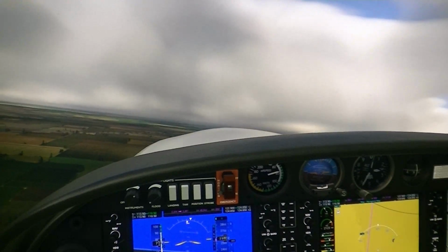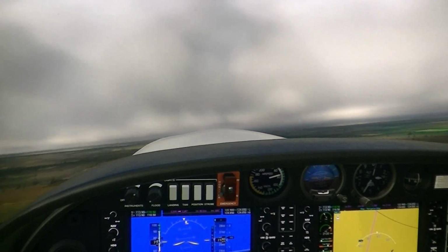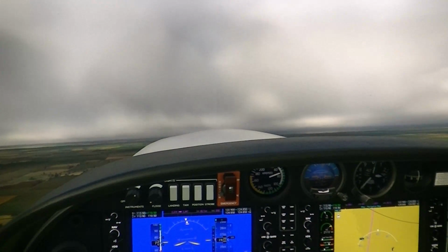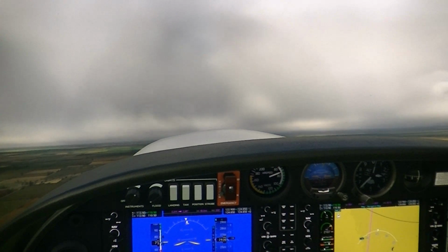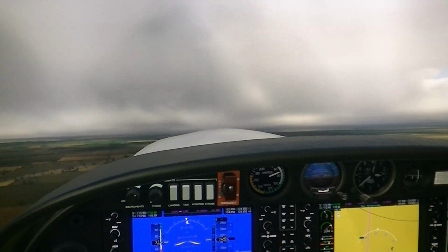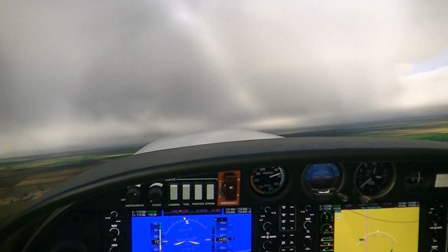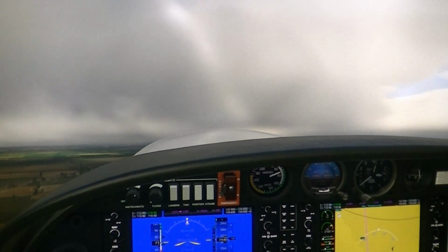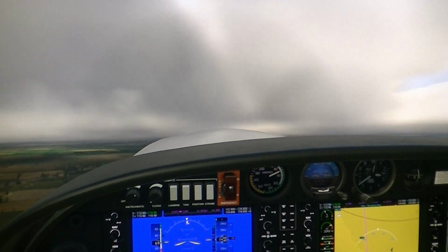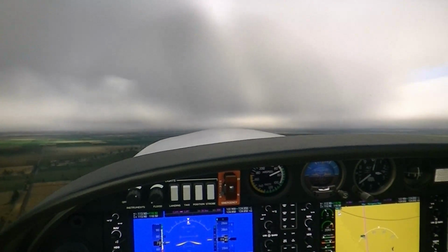Alright, so the cruise speed is 136 knots. The maximum altitude is 16,400 feet. The range is 940 nautical miles. The length of the aircraft, nose to tail, is 23 feet. The wingspan is 39.2 feet. It does have fixed landing gear in a tricycle configuration. So there's three of them instead of two. If there was two and then a small wheel at the back, it would be a tail dragger. Those are their nicknames. And that's about all I have for facts on this thing.